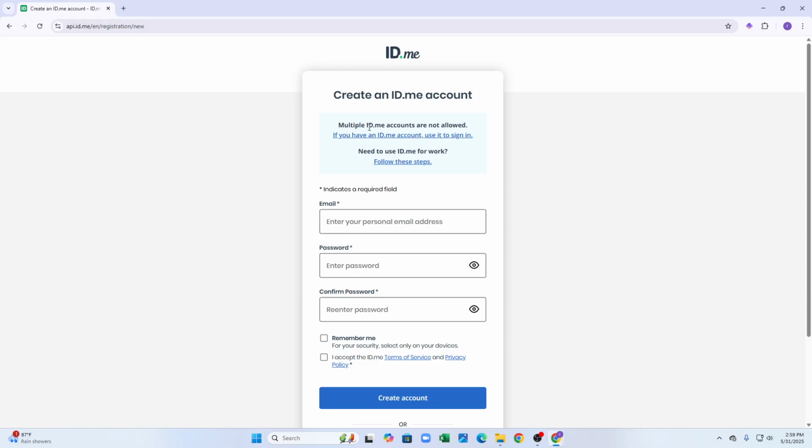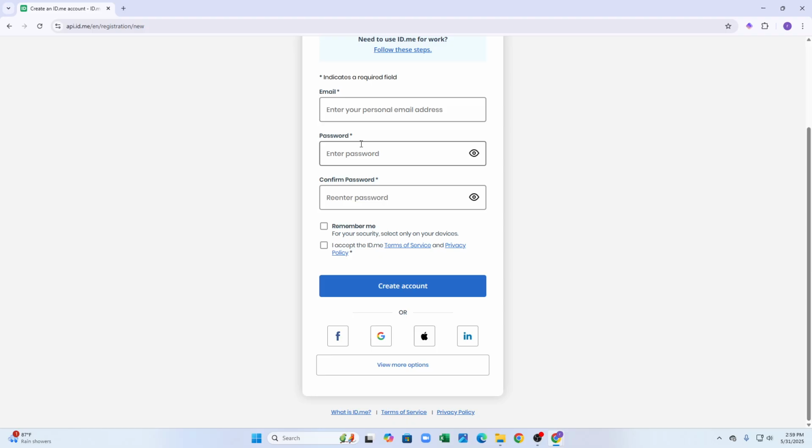After submitting, check your email for a confirmation link and click it to verify your address. Next, set up multi-factor authentication by choosing a method like SMS or an authenticator app, and after that you have to verify your identity with ID.me.